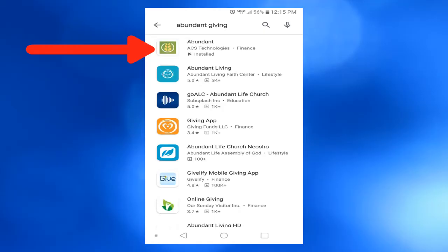You can text it. The second way is they actually have an app. I've done all 3 of these, by the way, and I think this is probably the way that I'll end up doing it. It's the easiest way, I think. So you can find the app for Abundant on iOS and Android devices just by searching for Abundant Giving. And it looks like this. This is their icon, so you know it's the right one.